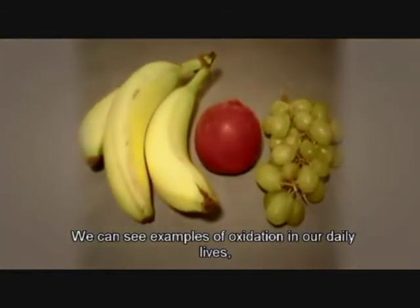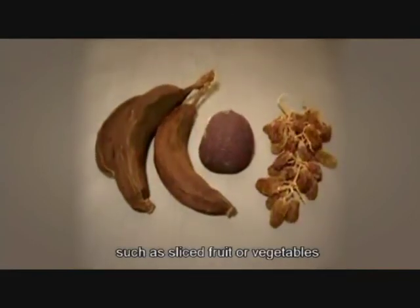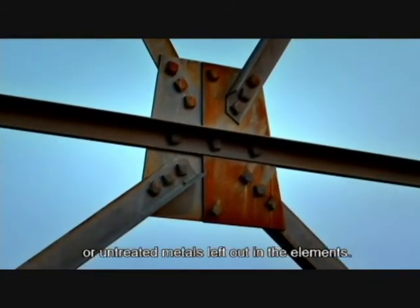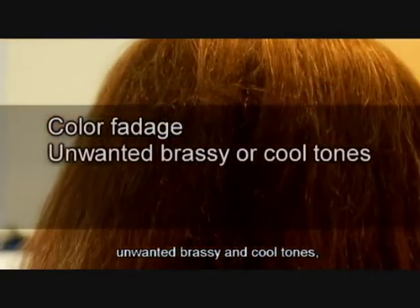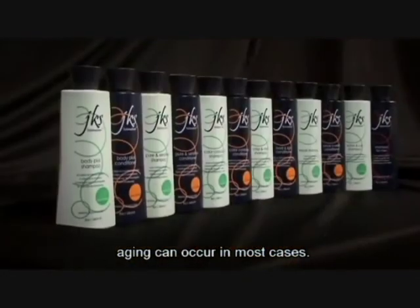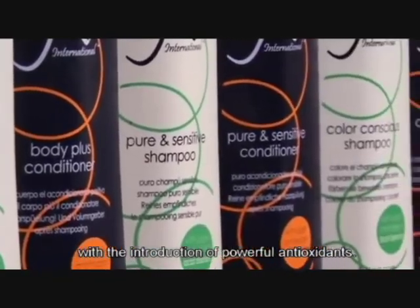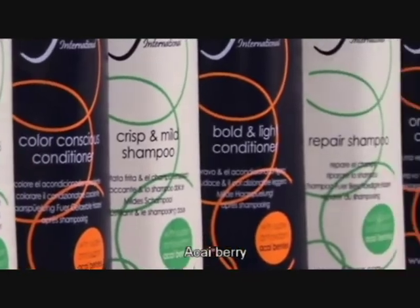We can see examples of oxidation in our daily lives, such as sliced fruit or vegetables exposed to air for a length of time, or untreated metal left out in the elements. In our hair, you will notice color fade, unwanted brassy or cool tones, brittle, dry, or unmanageable hair. That's how fast oxidation and aging can occur in most cases. Oxidation can be stopped and reversed with the introduction of powerful antioxidants, including Amazonian acai berry.